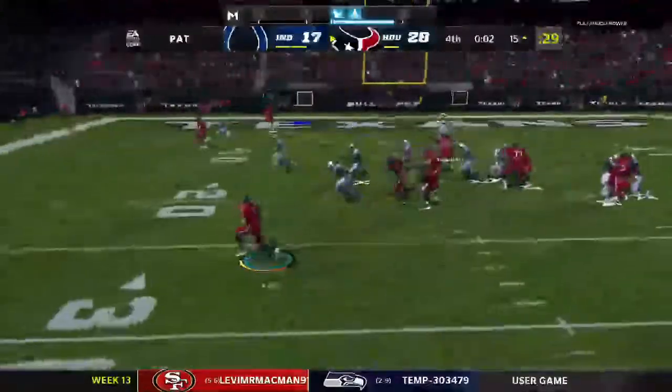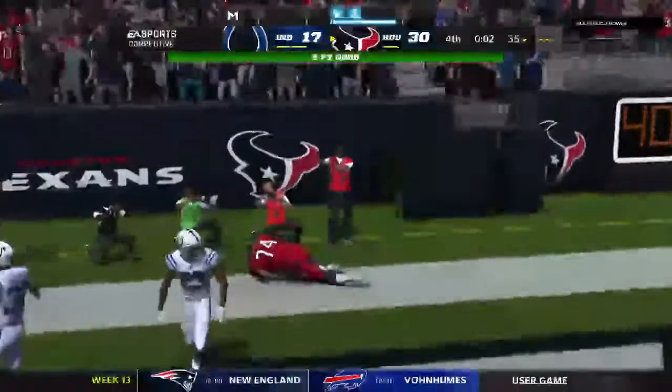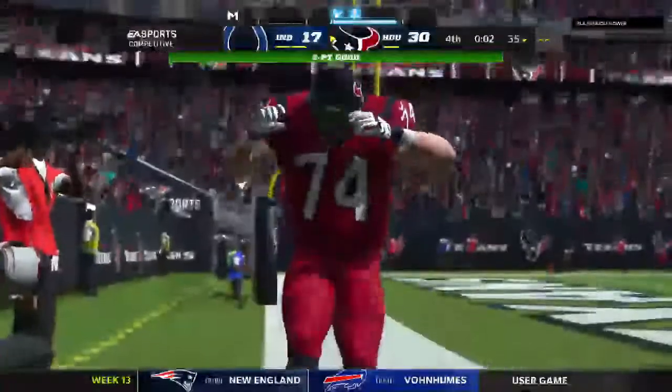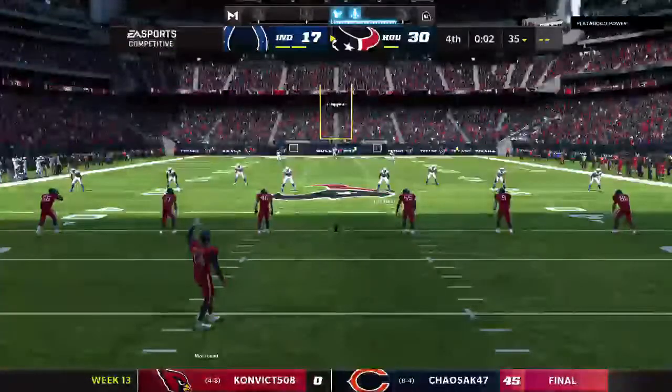Oh, they flip it to the kicker. He looks like he's going to throw it. And would you believe it? This is caught in the end zone. And the fake extra point works to extend their lead by 2.